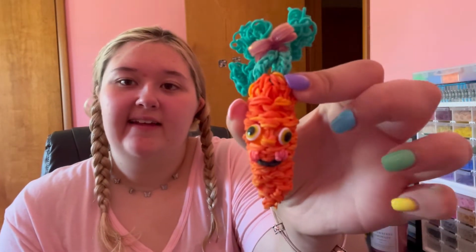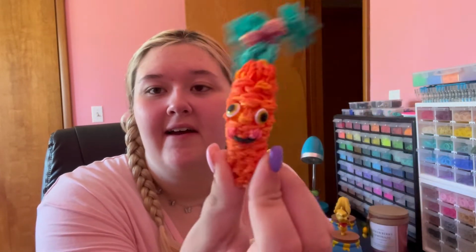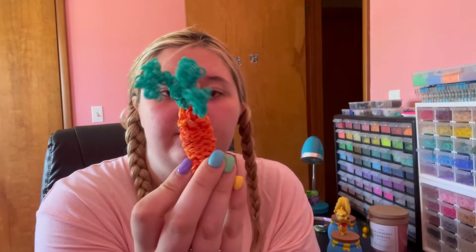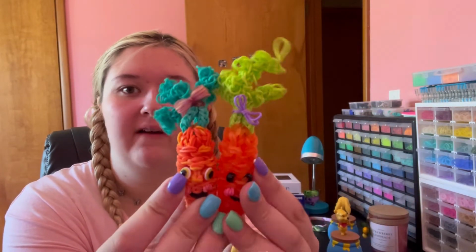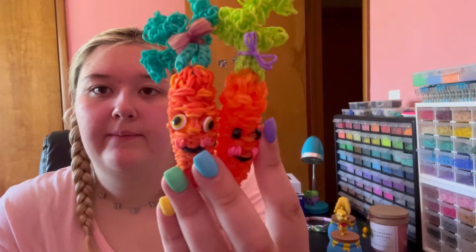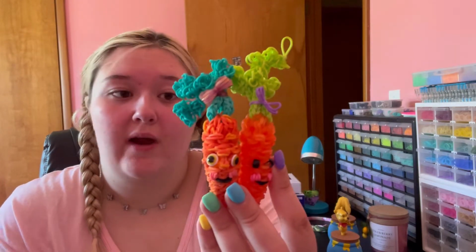Onward. Well, it only makes sense to start out with my first happy food that I ever made. I made the happy carrot, and he has aged over the years, as you can see. He's looking a little rough. This is my first happy food I ever made. I did make another carrot because he's looking a little rough. I haven't thrown him out yet, but as you can see, the newer carrot is thriving.